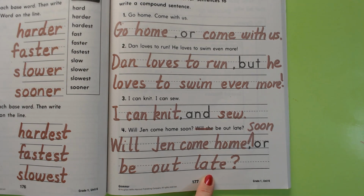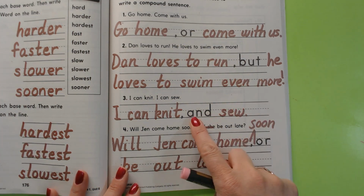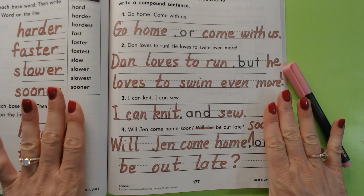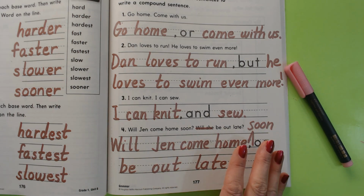Well, I hope you learned something about combining sentences with conjunctions or, but, and. And you can stop the frame right here and finish it. Hope you learned something. Bye-bye.